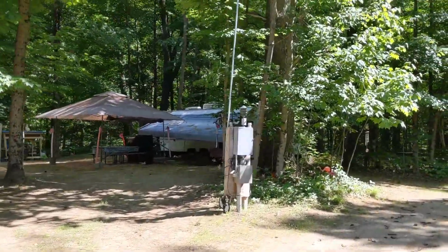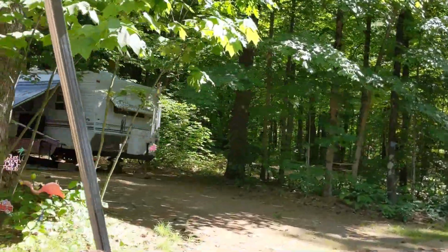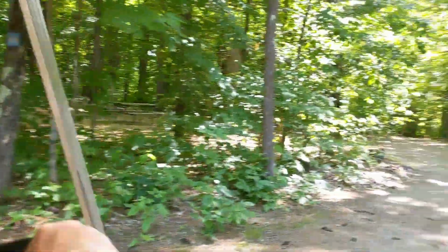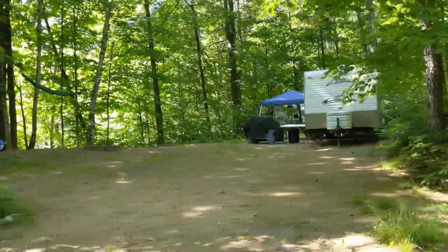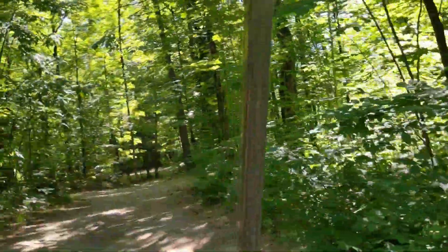It's interesting how some people leave their sites when they're not up here. Some leave their awnings out and then just tilted down like you see that one. And some close everything up so you can't even tell when the last time they were here was. It's just kind of interesting how different people do their sites.